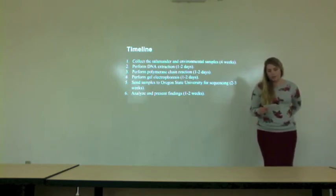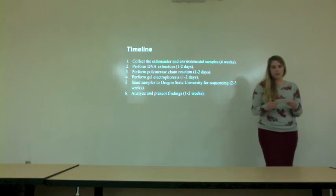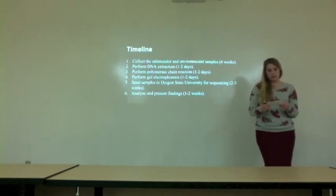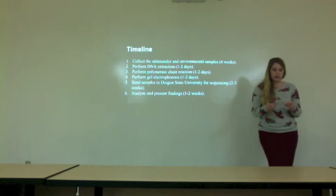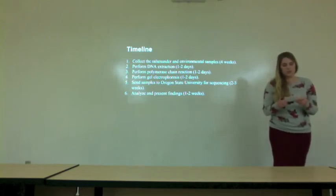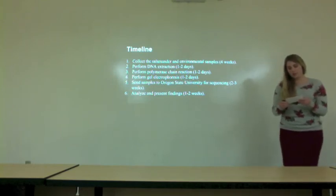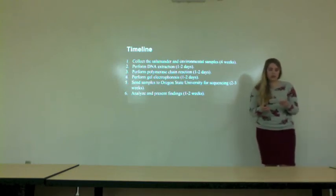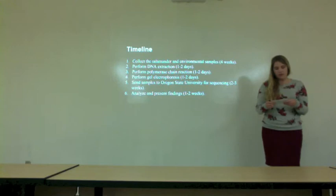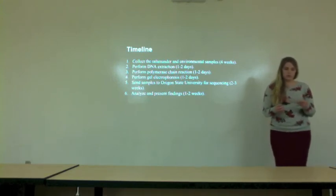1 to 2 days will be necessary to perform the DNA extraction, and an additional 1 to 2 days will be spent doing polymerase chain reaction. Gel electrophoresis will be performed over a final 1 to 2 days in the lab. Samples will be sent to Oregon State University upon completion of the lab work, and 2 to 3 weeks will be required to wait for the results. A final analysis of findings and presentation of the results will be performed over a period of 1 to 2 weeks.